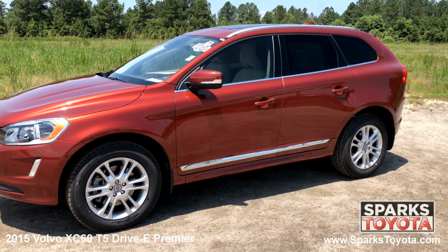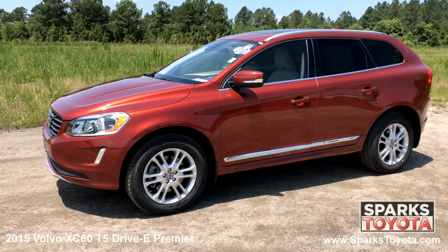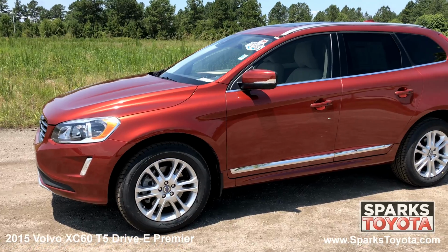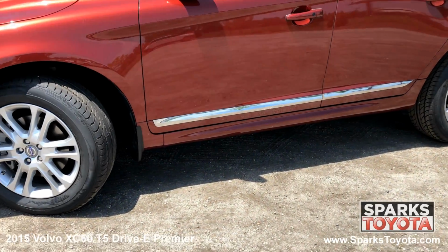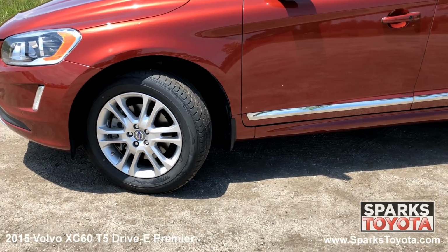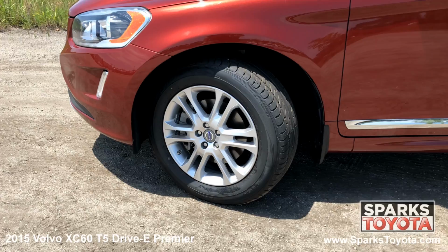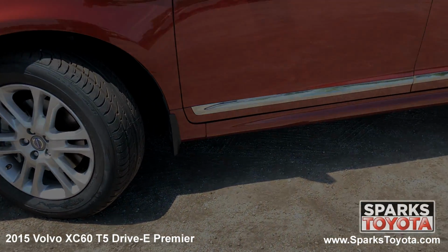It's one of the better choices for the compact luxury crossover segment due to its generous space, appealing road manners, attractive cabin, and emphasis on safety. This Volvo has 18-inch alloy wheels and all-season tires with lots of tread left. There's also a spare tire, splash guards, and low tire pressure warning system for convenience and safety.